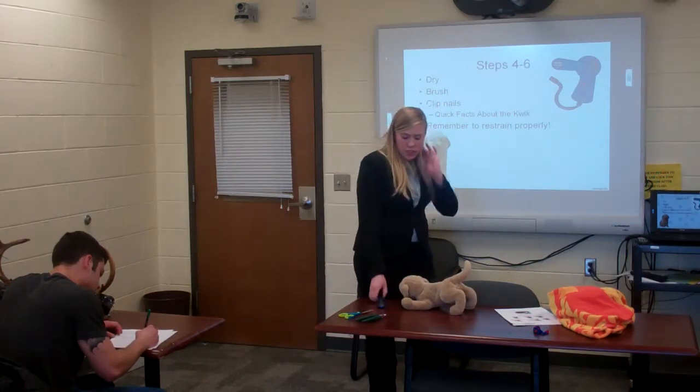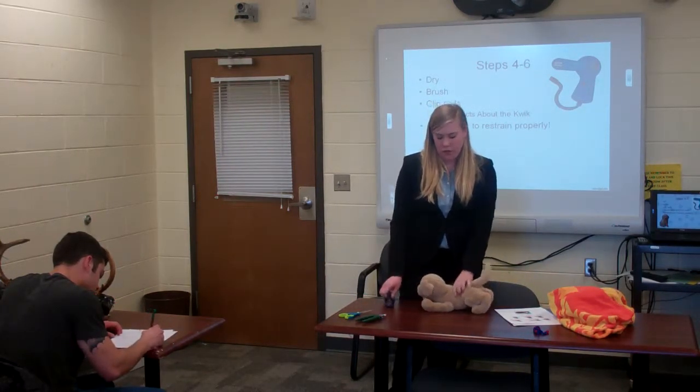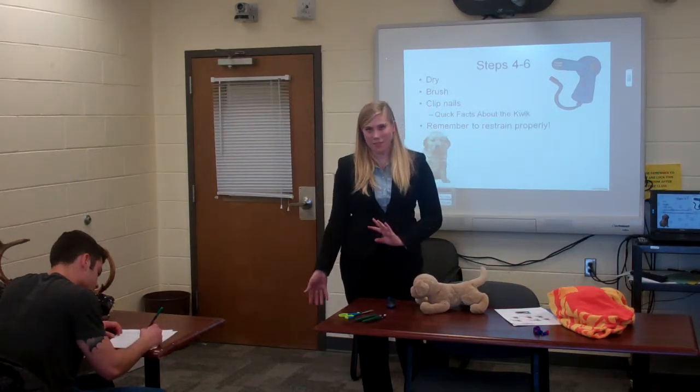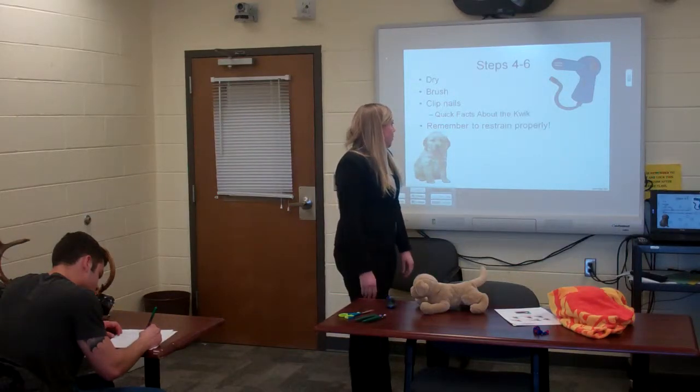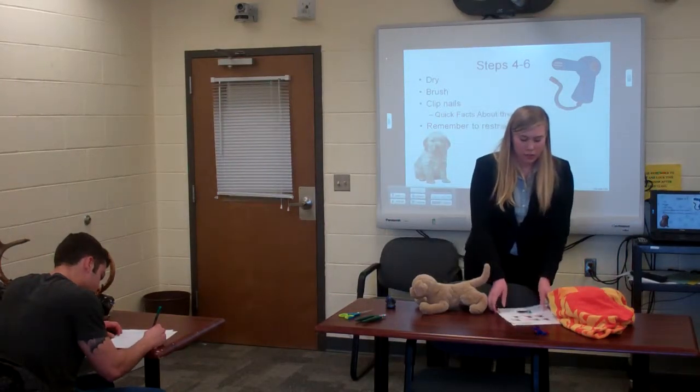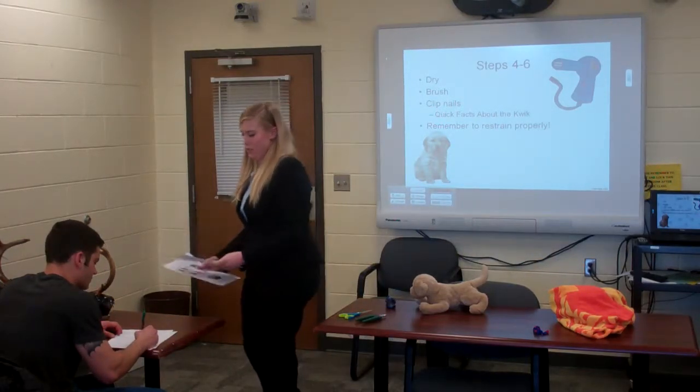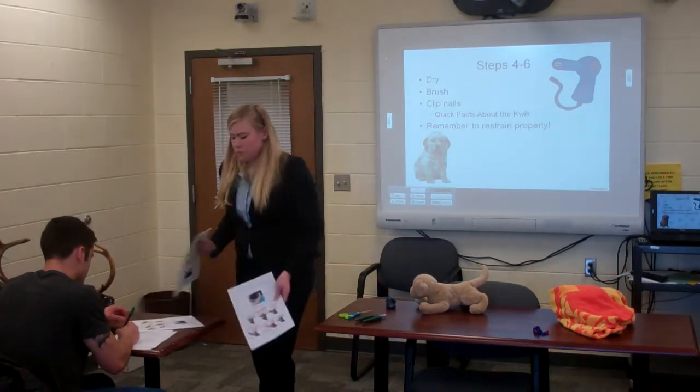And then you want to brush it again, just to get any remaining mats out before you actually blow dry it, and then you're going to blow dry it, which again I obviously don't have. I also have a handout about clipping nails, because this is actually the hardest part of it, so I'll pass that up.